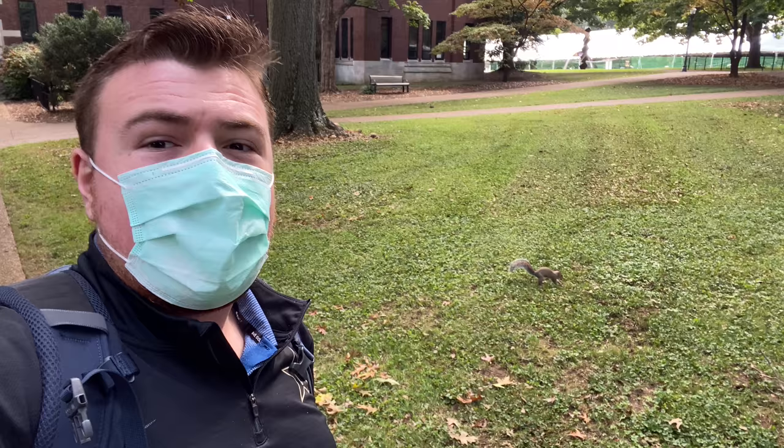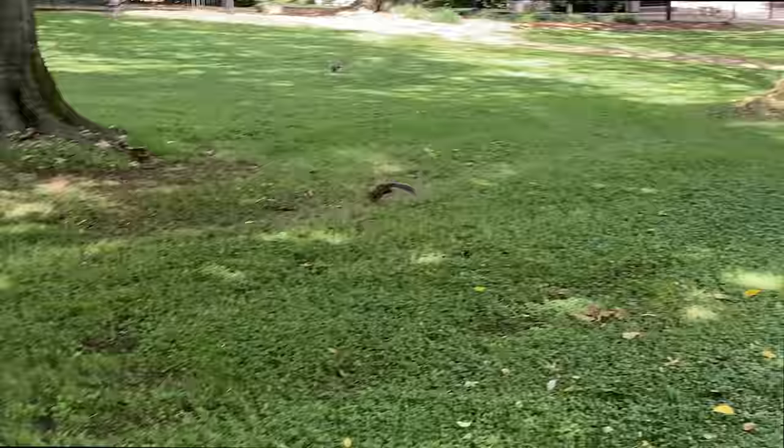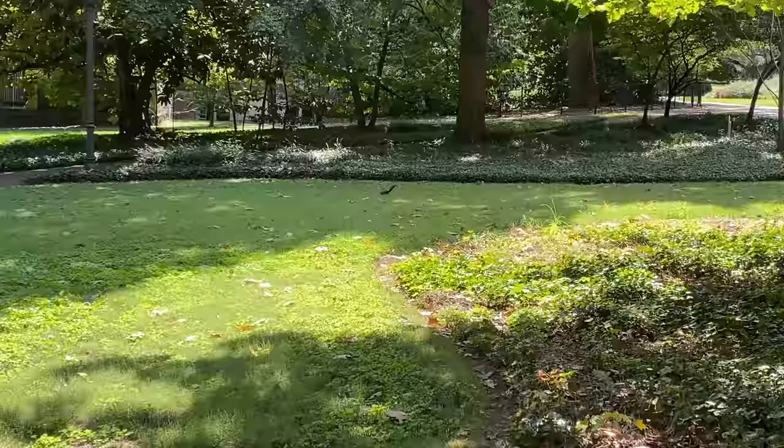Now, one thing you'll notice about Vanderbilt's campus is there are so many squirrels. There's one right there, and let's see how many we can find. Squirrel, squirrel, squirrel.